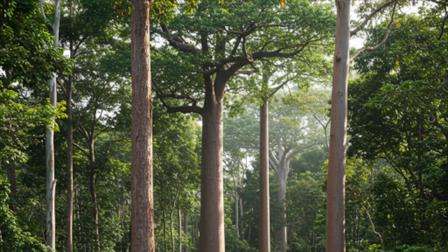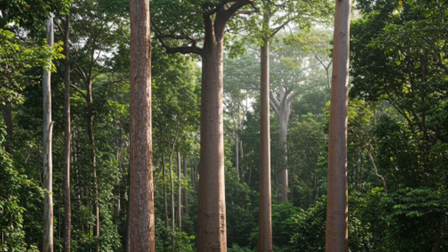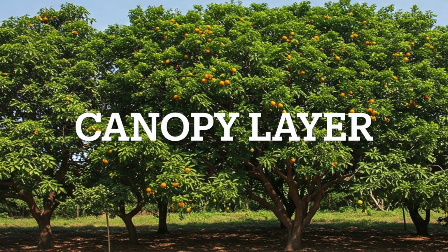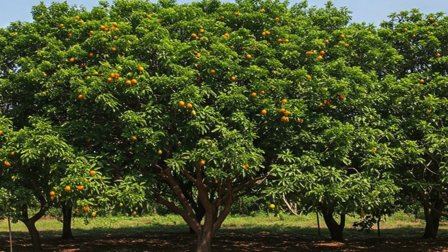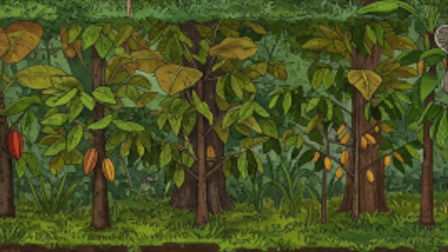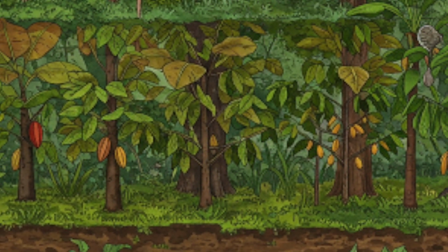Now let's break down the 7 layers of an agroforestry system. First, we have the emergent layer. These are the tallest trees, like timber species or nut trees. They tower above the rest, providing shade and wind protection. Next, the canopy layer. This is where you'll find the larger fruit trees, like mangoes, avocados, or even some taller citrus varieties. Below that, we have the sub-canopy layer. These are your smaller fruit trees like citrus, coffee, or cacao that thrive in partial shade.